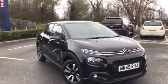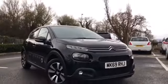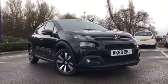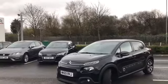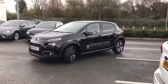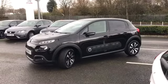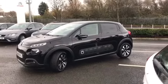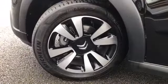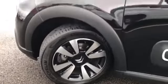Our 2019 Citroen C3 that's just arrived here on site. This smart hatchback is perhaps one of the ultimate family cars out there today, with a 1.2-litre petrol engine and automatic transmission. The car boasts only slightly over 11,000 miles on the clock and only has one previous owner, so you could almost class it as near brand new. This automatic PureTech flare model is particularly rare, and it also boasts a Citroen warranty until 2022, so you've got that extra peace of mind.